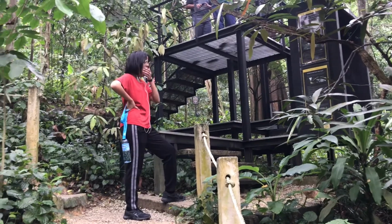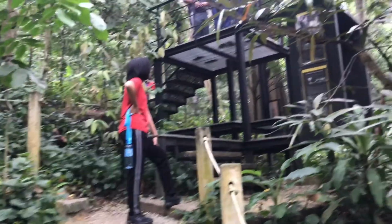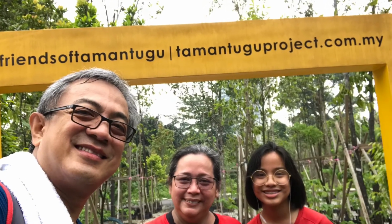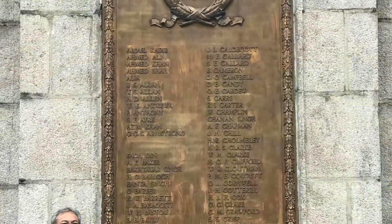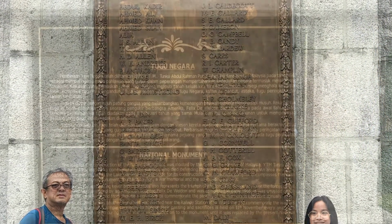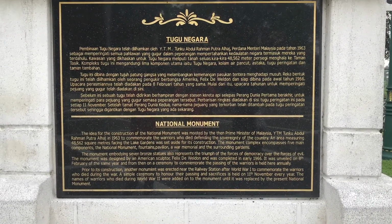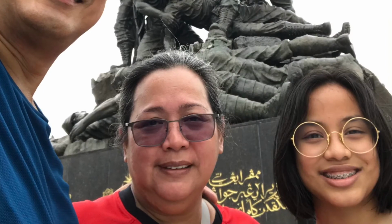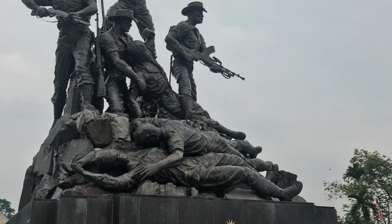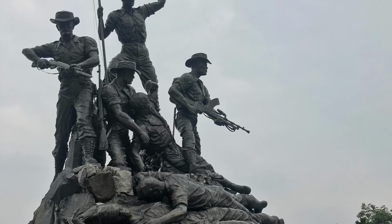Panting because we've been climbing upstairs. Whew. Okay. We did it! So now we're officially friends of Taman Tugu. And at the end, we visited the Tugu itself, which is quite nice. Wish they had more information about the Tugu. Just made me wonder though, have we built any more memorials since then?